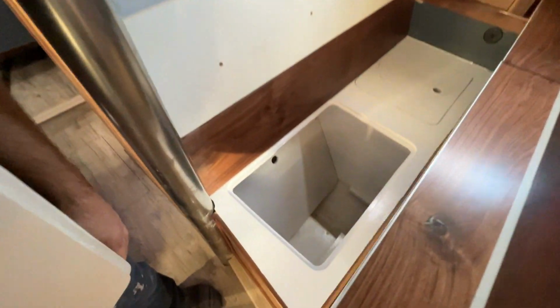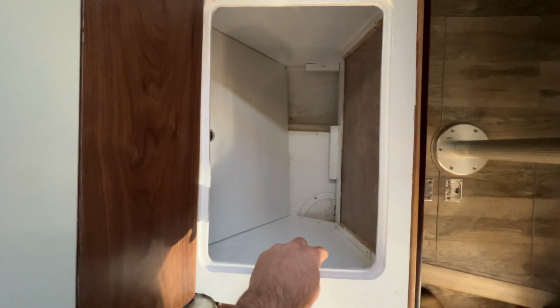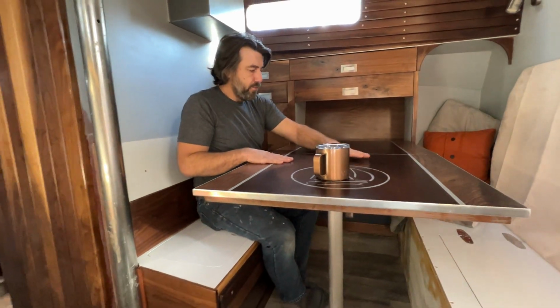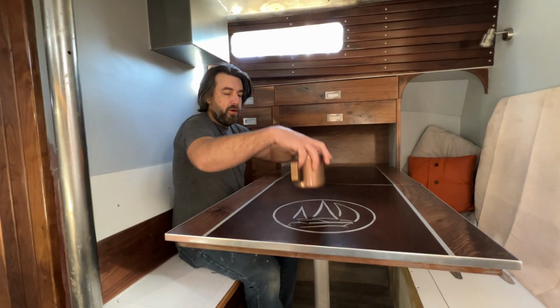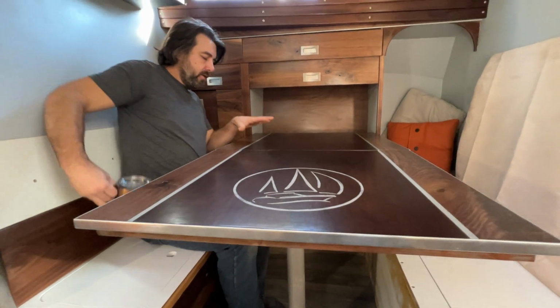I'd be very interested. But anyway, here is the stowage. You can see the top of our water tank if you really get in there. You can see the little corner of that inspection hatch, and you can actually get to that. Okay. So, our table. We made this table. This is that Peruvian walnut. This is American walnut. Then we put the epoxy drawing with our logo on it right there. Fancy.